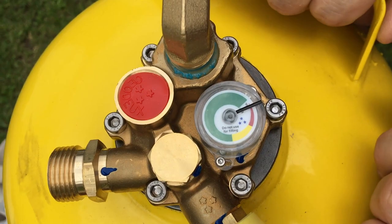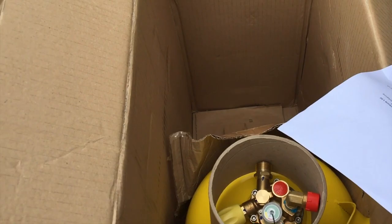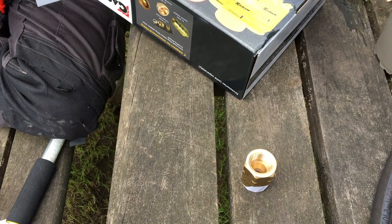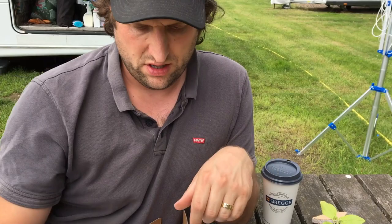We should have an adapter, actually, to go to our regulator. They haven't put it in that box, have they? They may have. So, let's see what's in here. There should be two of them. That's an outlet that changes it from the bottle outlet to the regulator that we have. We should have two of those, which we have. And then that's the piece I was looking for. Look. So that'll allow one hose to go onto one bottle, and then the hose comes out to go to the second bottle. So they've put it all into this box.